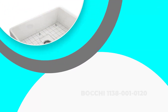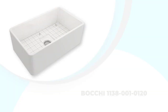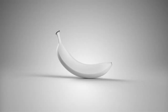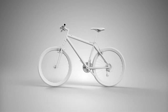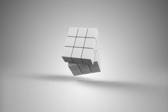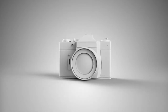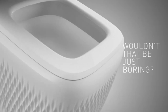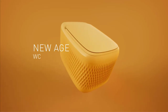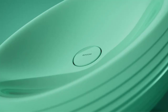Number 3. Bocce 11380010120. The Bocce is on our list as an excellent budget pick. It is one of the great fireclay sinks available, with features far beyond those you would expect for the price point. The Bocce 11380010120 offers great build quality and comes with some added extras. This is also one of the only products on the list that is available in a multitude of colors, so if you are looking for darker colors such as a dark gray, this could be the option for you.